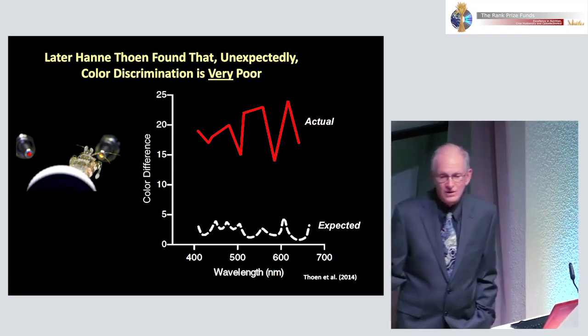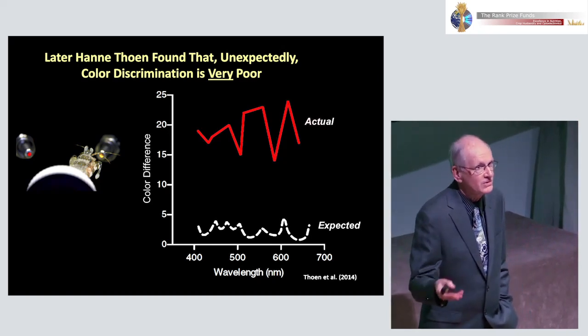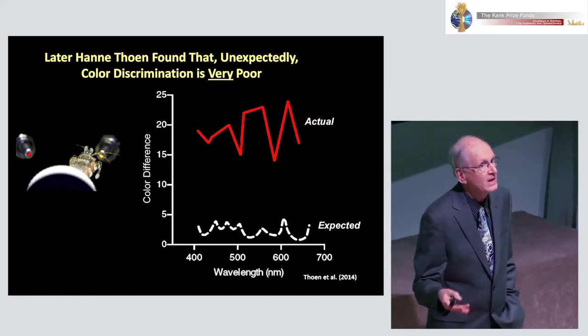We don't really understand this, and it's something that we're still looking at, the way in which the color vision system has evolved to actually analyze and use color.